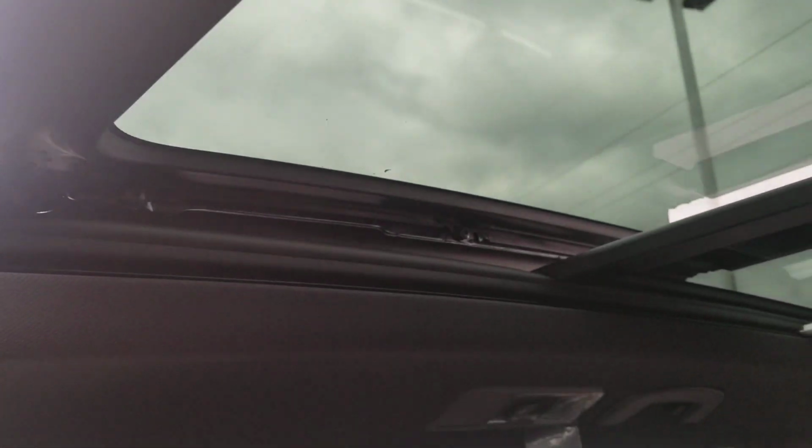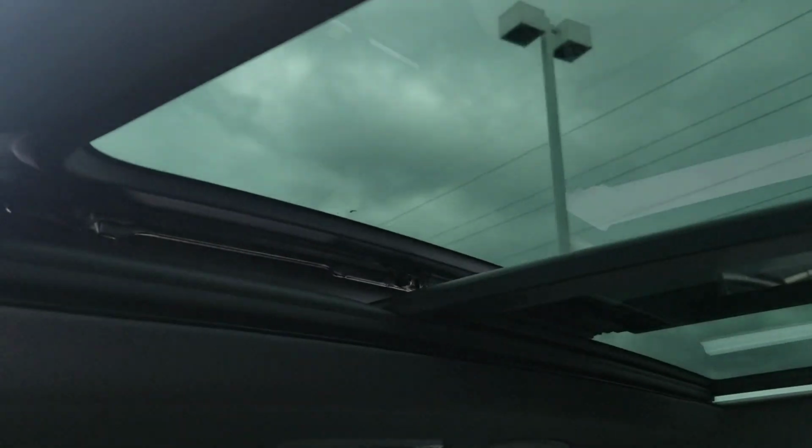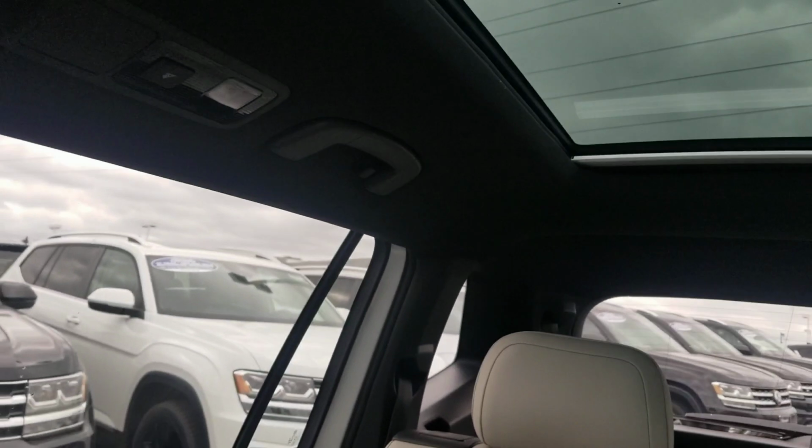There's also a panoramic sunroof. A giant panoramic sunroof that opens and clears the first row passengers. Does not move past the second row, but you do have a pop-up windscreen that cuts down on airflow into the car and keeps bugs out. You do have a side lamp on each side. Sorry about the hanging plastic there, but there's a side lamp on each side, and that power sunshade expands and retracts.